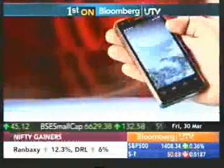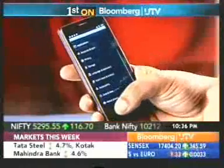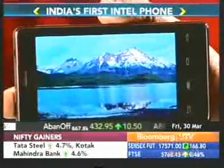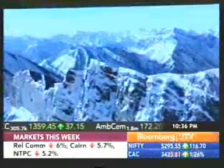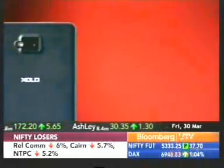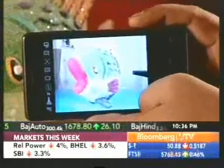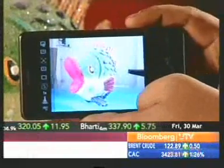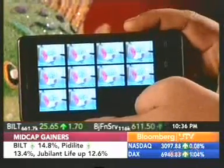All of this is possible with the Atom Z2460 processor, which is clocked at 1.6 GHz, the fastest on a mobile device, and a dedicated 400 MHz graphics processing unit which makes all the visuals come to life. Like any other smartphone, the XOLO X900 also has dual cameras. But then again, it has something more to offer. It can capture up to 10 shots within a second. That's faster than most of the digital SLRs out there.